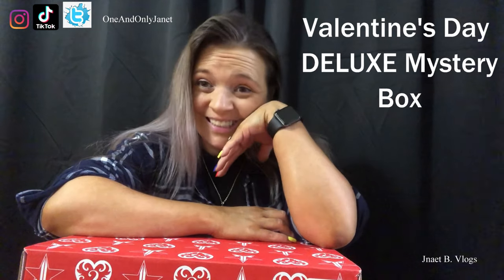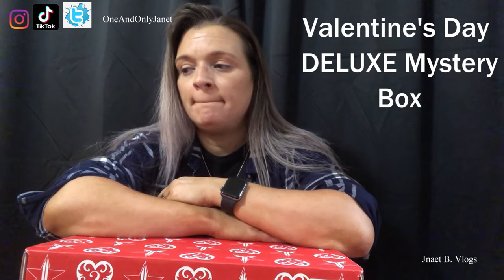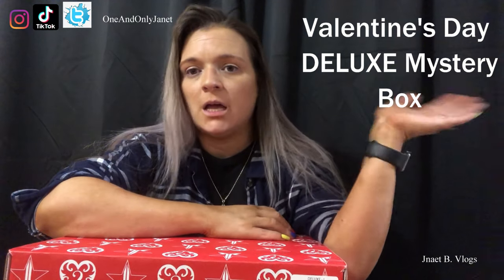So I have both boxes right here. Okay, so just a reminder, these are the JFreestar Valentine's Day mystery box. I don't remember the exact title of this one. I think it's a premium. I'll put it up there. But we're gonna run through these. We're gonna do this quickly, just so this is just a refresher.